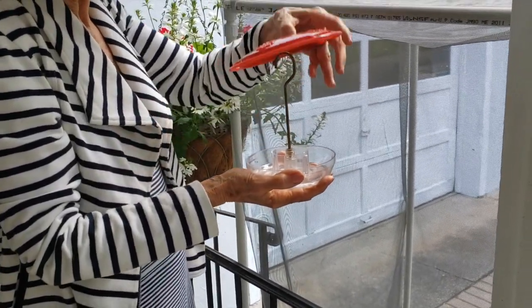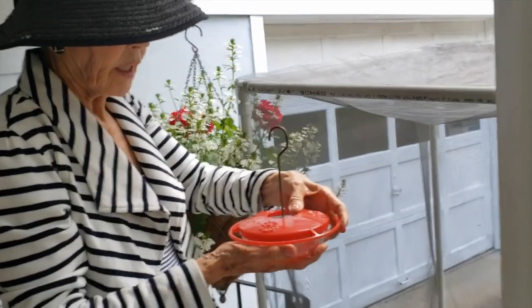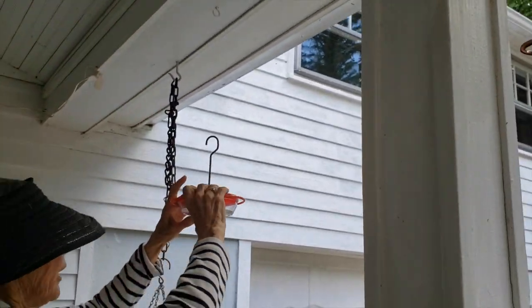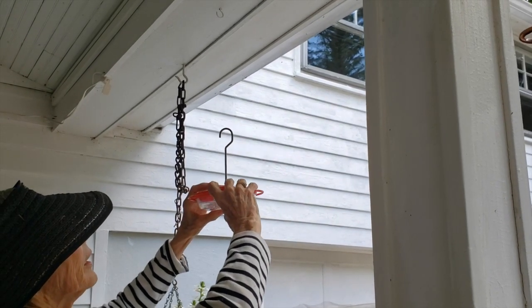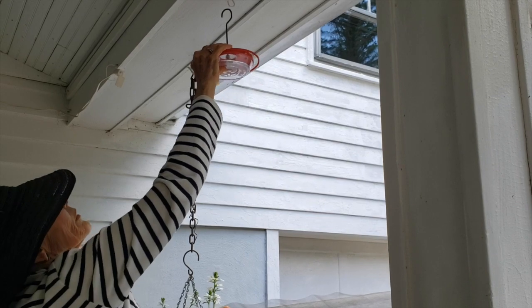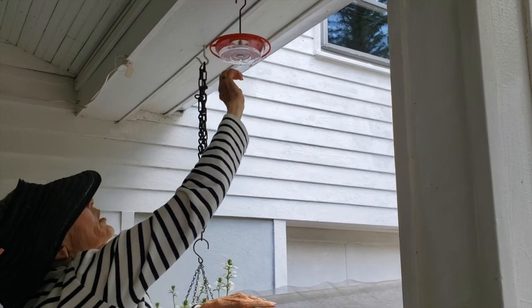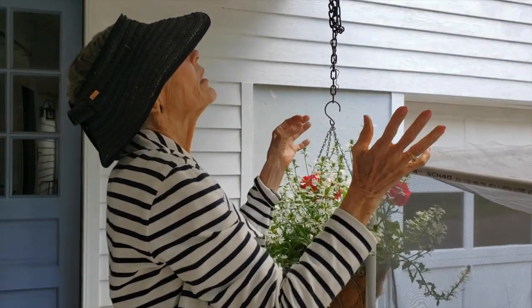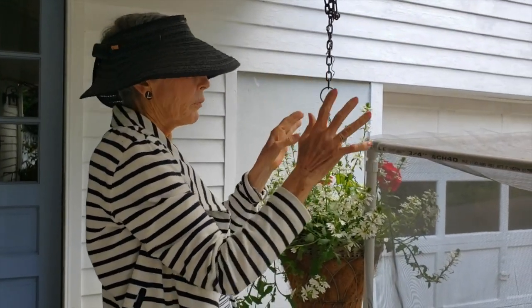If the ants find it, and they do, then change location. Just find a new hook to put it on, because the ants will put their acid into the hummingbird feeder. I think there's a substance in there, and you just don't want them around.